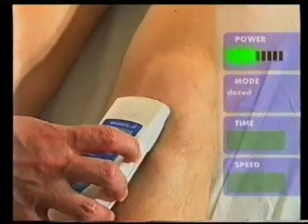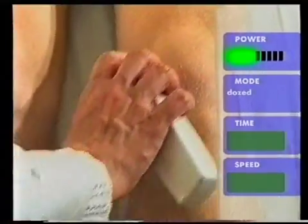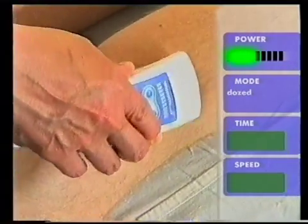The apparatus operation begins from the sound joint in individual dose mode. The joint is treated from 3 sides. The under-knee pit is not treated.